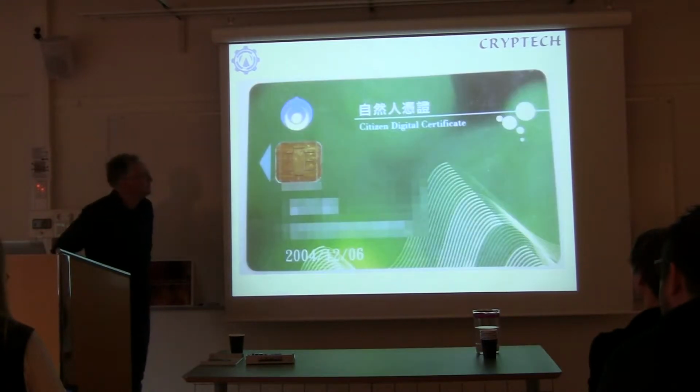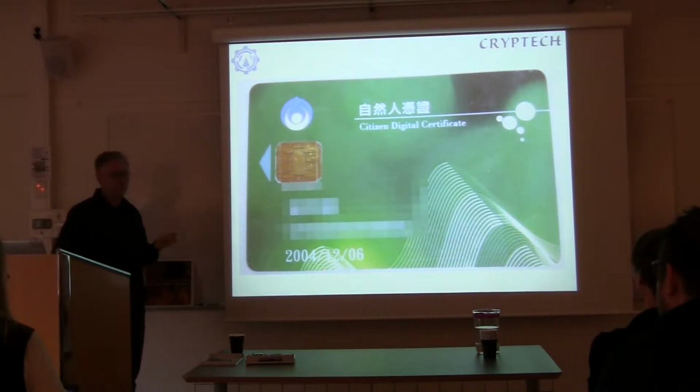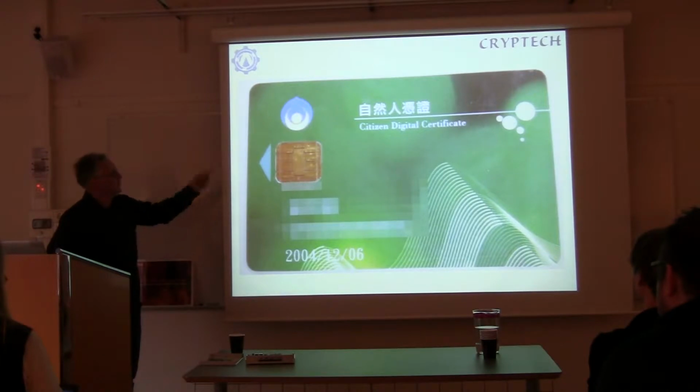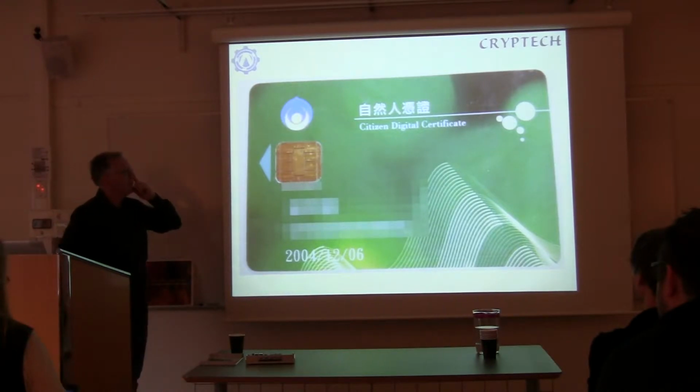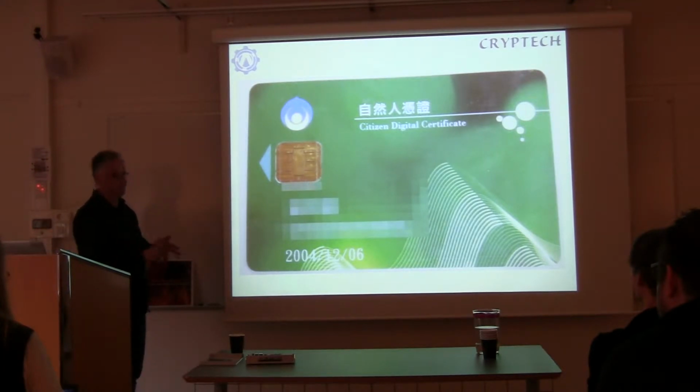And here's another good example. This is Citizen Digital Certificate cards. Basically client certificates that you have on your card that you can put into machines, and you can provide an electronic identification. This is from Taiwan. And of course, it has been tested. You can generate the cards, the keys themselves, and it has been tested with CC in Canada, and I think it was in Germany, and in Taiwan, of course.